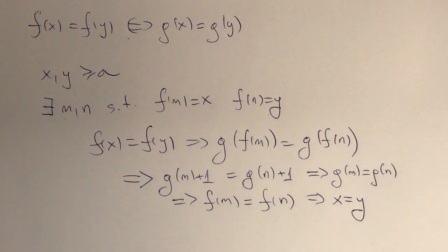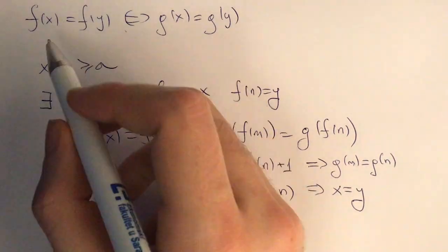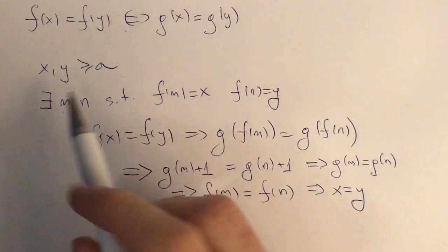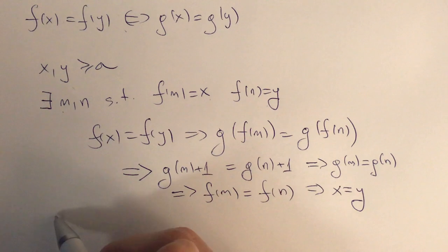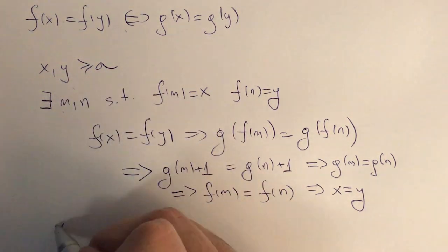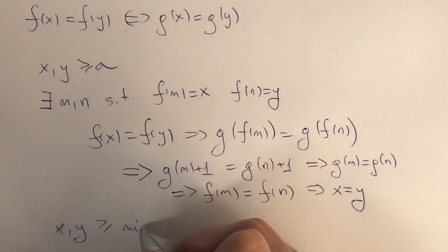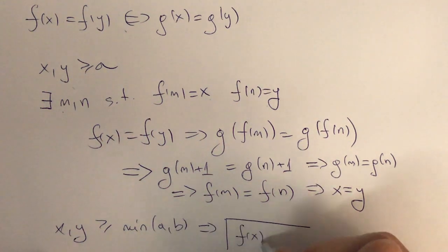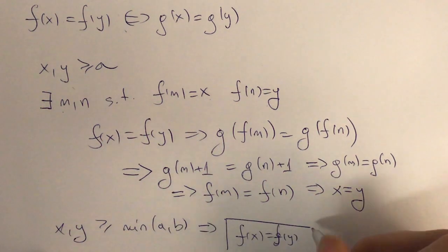x equals y. So what this phenomenal fact means is that the functions are injective on the range from the smaller of a and b. So if x and y are greater than or equal to the smaller of a and b, then we can say from f of x equals f of y that it follows x equals y.